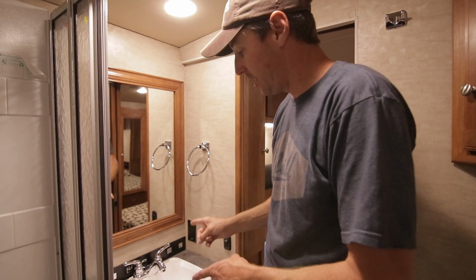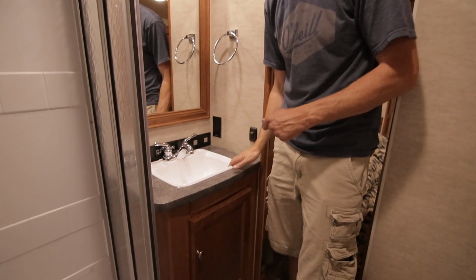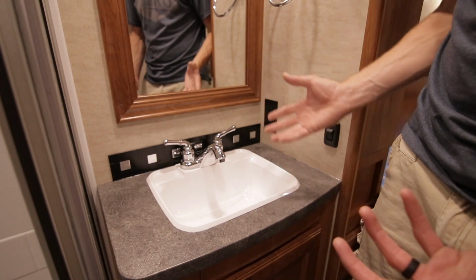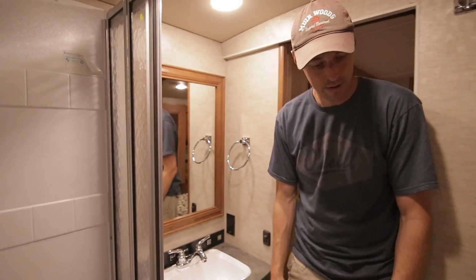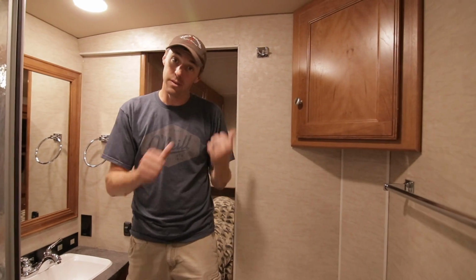Over here for the bathroom sink, plastic, very small. This is kind of what we have now. This is plastic. These are things you could change in the future, but are adequate for now. And not a bad space in here for the restroom. Let's move on to the master bedroom.